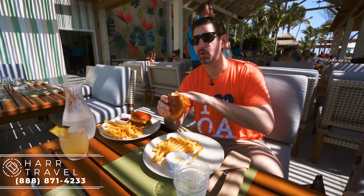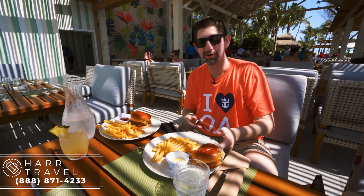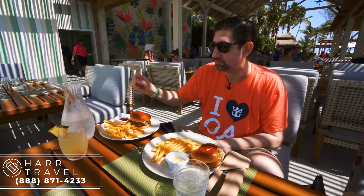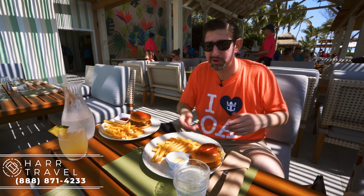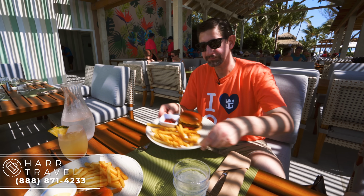Before this opened, my old school favorite was definitely the chicken sandwich, new number one. But I haven't gotten to the burger yet, so I'll keep going. Fries, let's dip there too. They taste like fries, but good fries, not bad fries. Not soggy at all, nice and crispy, good consistency.